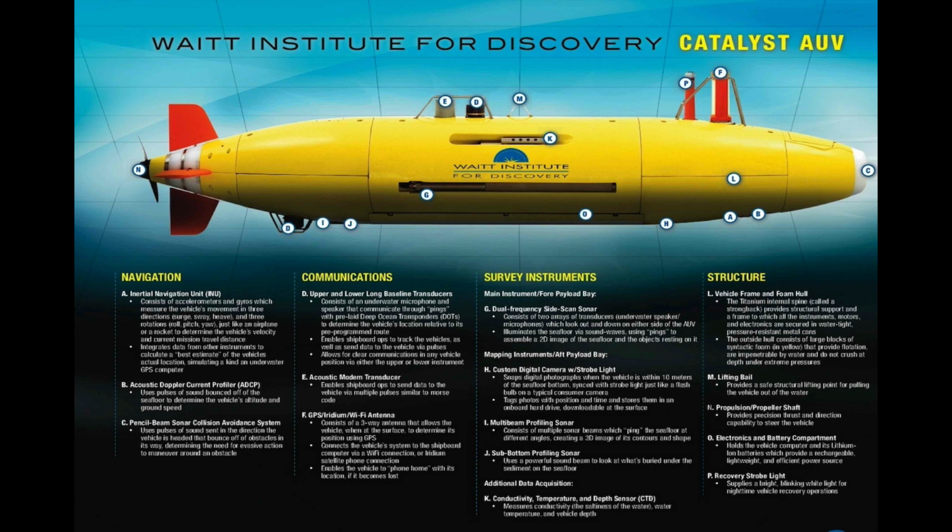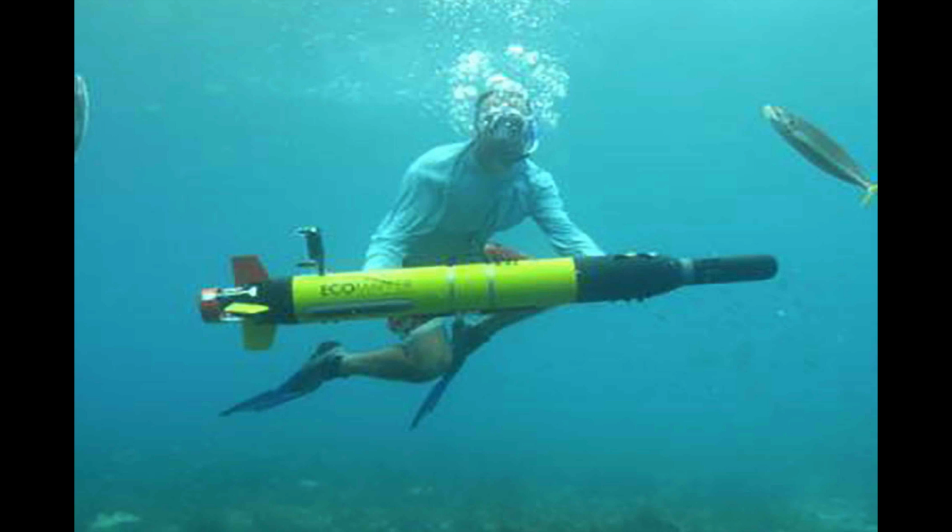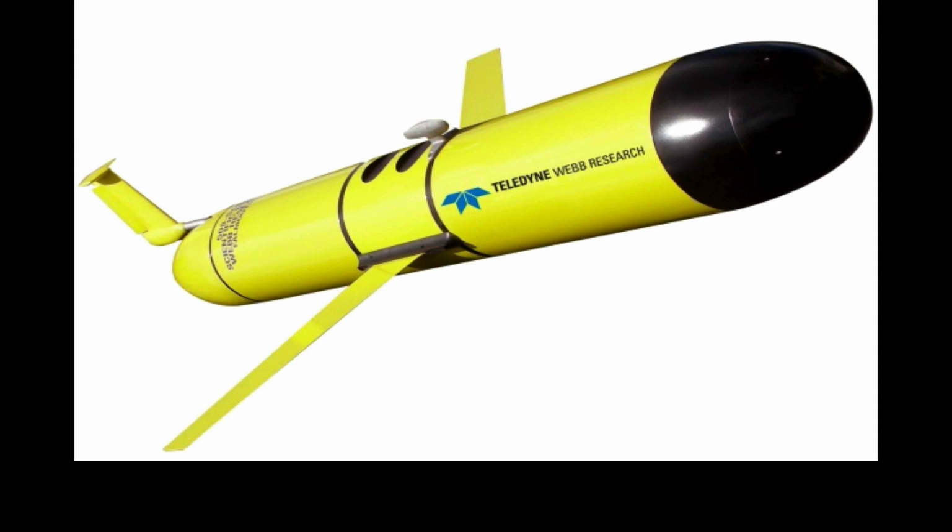This was similar to the device that was captured by the Chinese in the waters of the Philippines. This is a relatively large version. We also have smaller versions of these things. Some of our colleagues at Cal Poly have some of these, and these have much lower duration, so they can't stay out at sea as long, but they're small and capable of moving themselves around. And small enough that you don't need a specialized vessel to launch them or a specialized crane or anything like that. Same kind of idea.